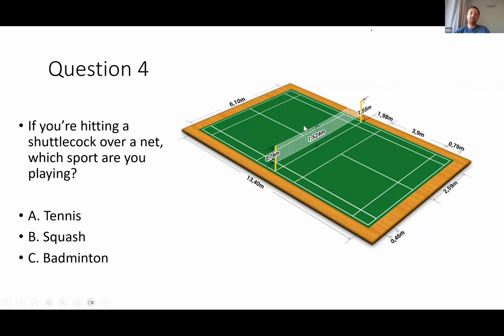And there's a little picture just here of the court that you use when you're playing this game. So it's got quite a high net. It's not very long. It's not a very big court. With a nice high net in the middle. Would you be playing tennis, squash, or badminton if you're playing this court and you're hitting a shuttlecock over a net?